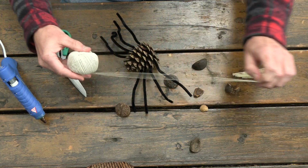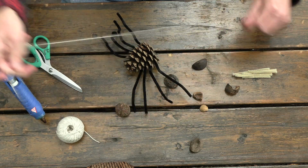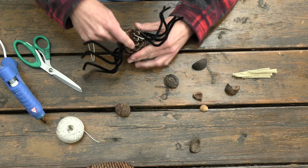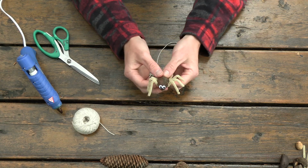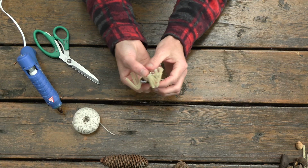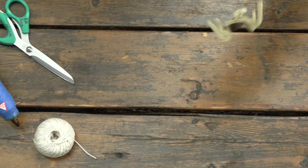And then if you would like to hang your spider like he's hanging from a web, you can take a length of string, cut it with your scissors, and on the pine cone you might be able to tie it around the bottom, but if not, you can glue it. If you choose to use a hickory nut or other object, it's the same procedure. Just attach your legs once you figure out their length, add a piece of string and some googly eyes if you would like. And then you can hang up your decorations.